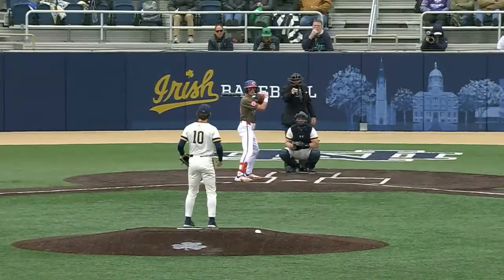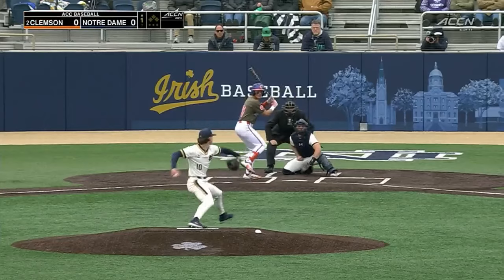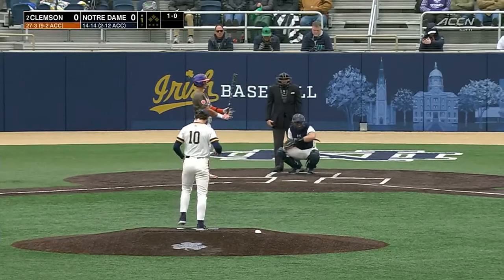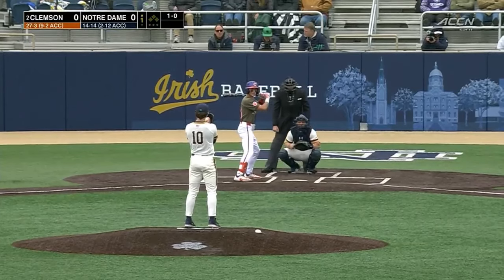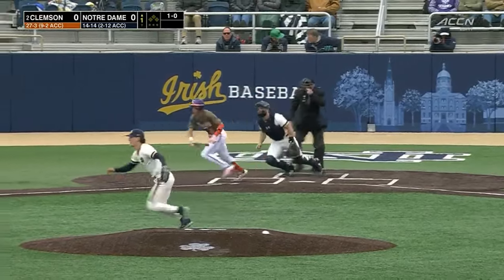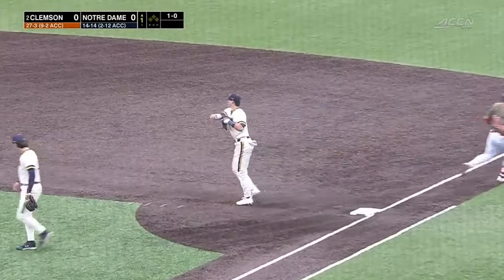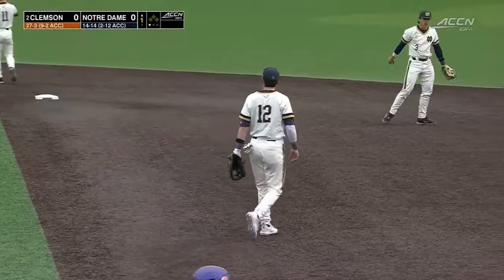Lefty's in the batter's box to get us started here on this Sunday afternoon. First pitch is off the plate for a ball. Yesterday he went 2 for 3 with two walks, a consistent starter. Grounds it over to Hinks, who takes it himself, one retired. Good start there for the sophomore.